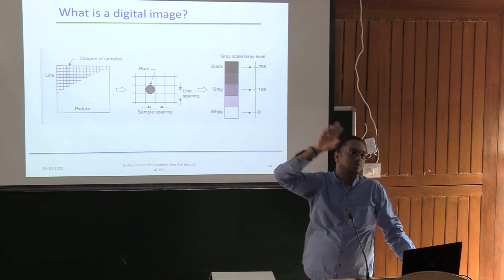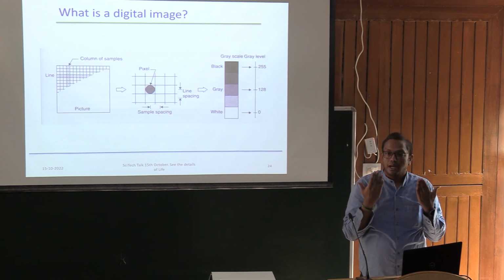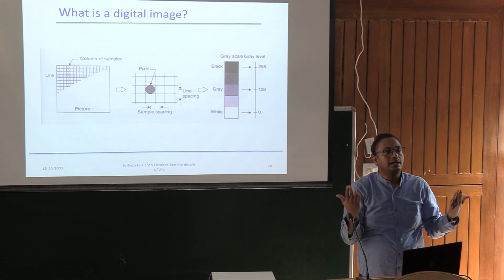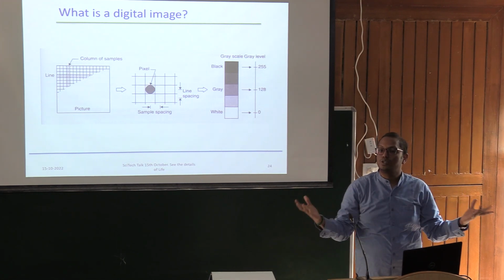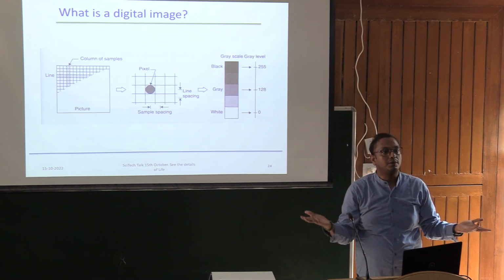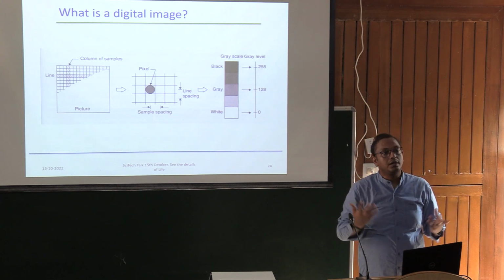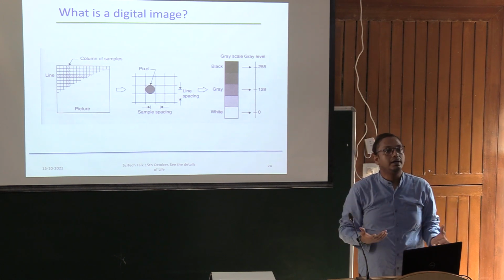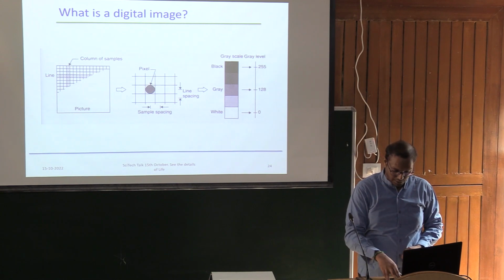This is how any image coming onto the surface of a detector is converted by the detector into digital information, which we can store, analyze, and play back or display on an overhead projector. All kinds of things are possible because we are converting that optical information into digital information. So this is one of the key elements for us to think about.